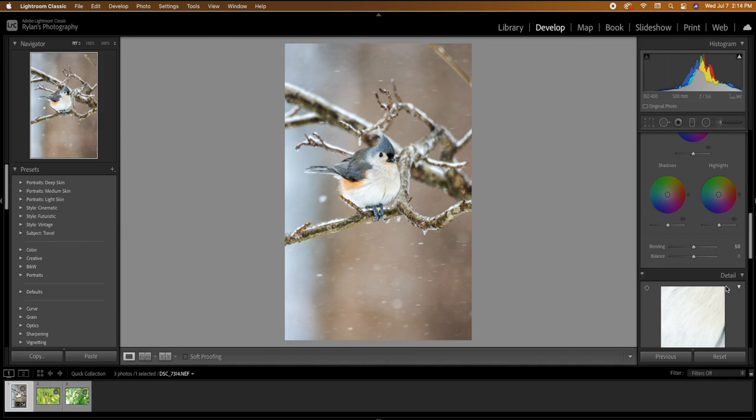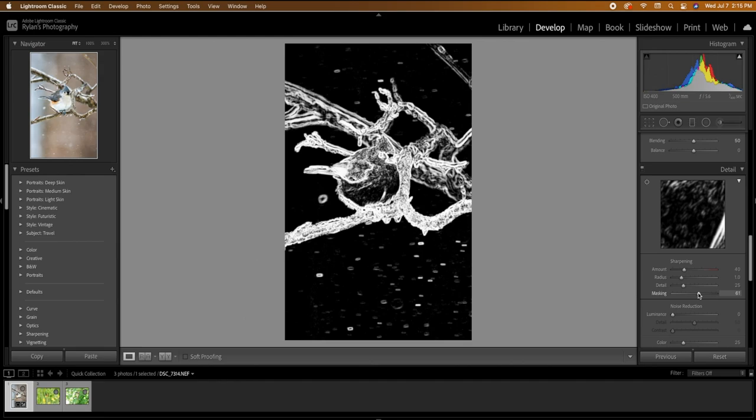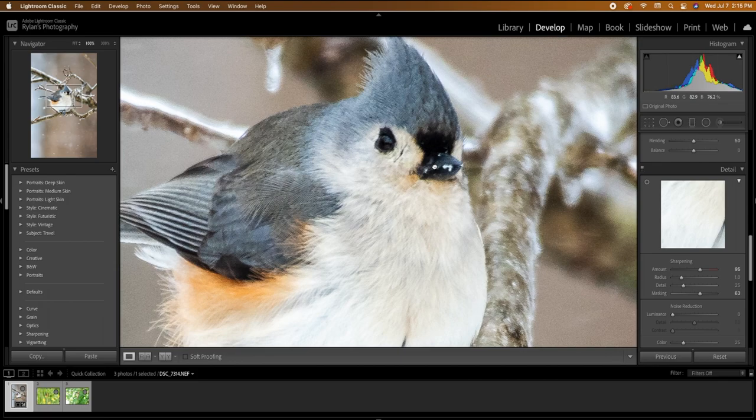I'm going to go down here to sharpen, and I'm pressing option on my keyboard and dragging this mask. What is white is what Lightroom will sharpen. What is black, it will not affect at all, because if you up your sharpening and it affects the whole image, sometimes that can introduce a lot of noise and grain into the photo that we don't need. So I'm going to do this to about 95. And I'm going to check my mask again. Yeah, it's just sharpening this branch here that's in focus, as well as the eye and some basic parts of the titmouse.